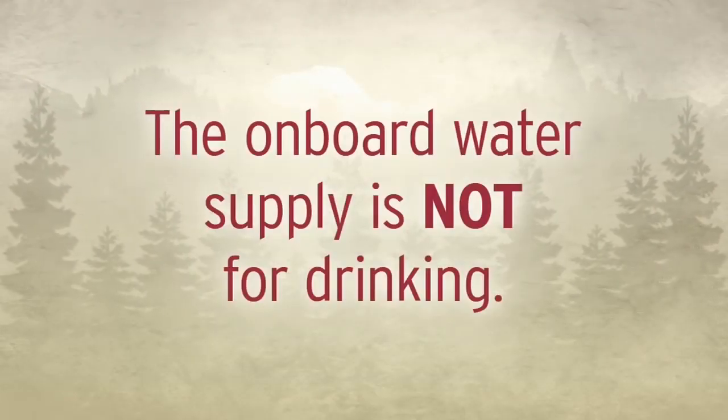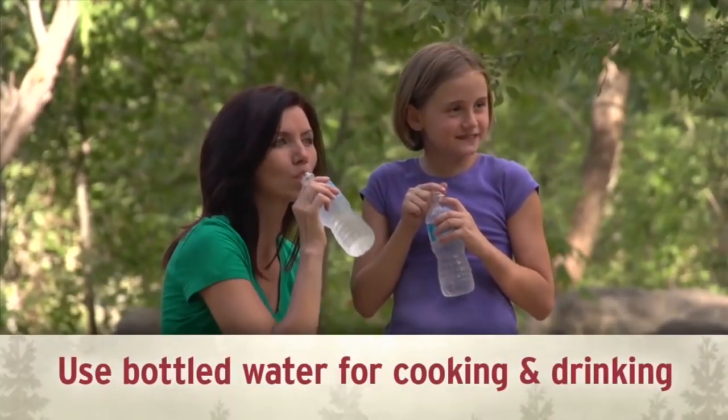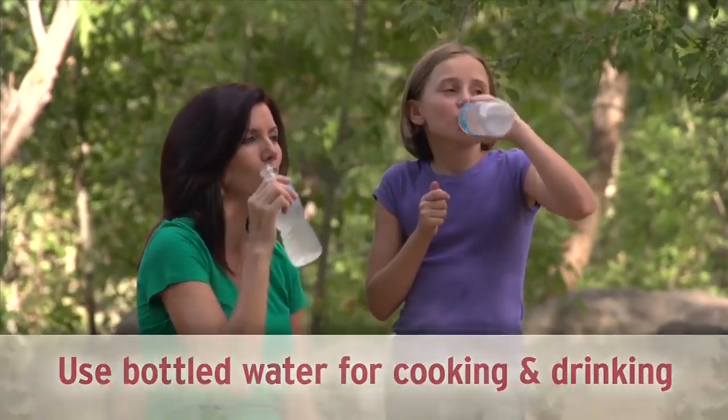Remember, your onboard water supply is not for drinking. Please use bottled water when cooking or if you're thirsty.